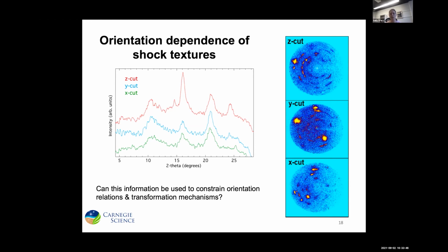It's also interesting to note that depending on the initial orientation of the crystal quartz, we observe unique transformation textures. So if we load along the alpha quartz X, Y, or Z direction, while the integrated diffraction patterns are all similar, we do observe what appeared to be unique two-dimensional diffraction textures. So moving forward, we're really interested in using more sophisticated analysis tools to begin to interpret these transformation textures as well as their time dependence.